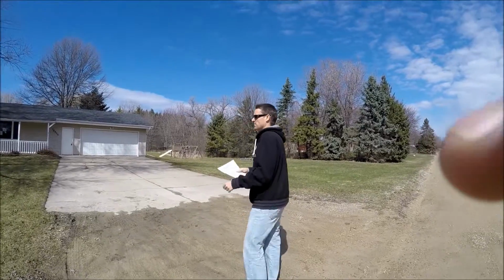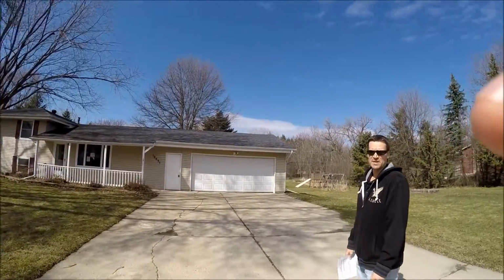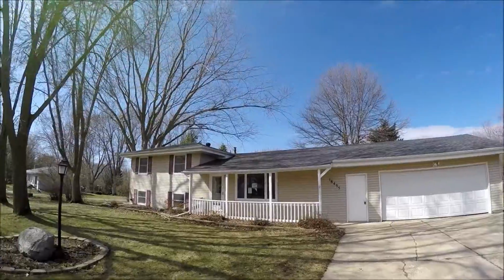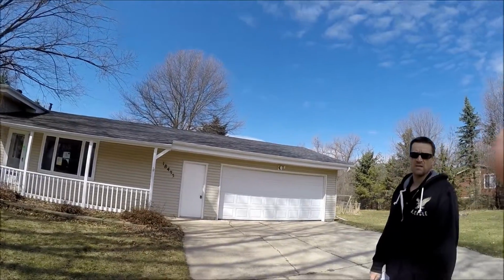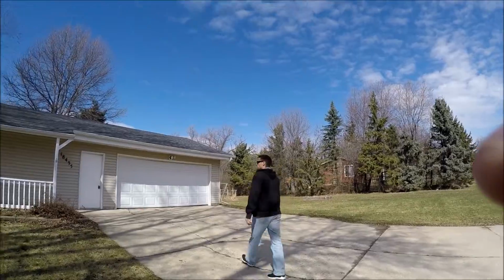So let's go ahead and take a walk around the property. The roof should be fine, it looks good, but that's one thing I always look at: are the shingles curling? Does the roof look like it has at least 4 to 5 years left on it? That's not flagged, and if it is flagged, that would be something that the buyer would have to assume or figure out with their financing.